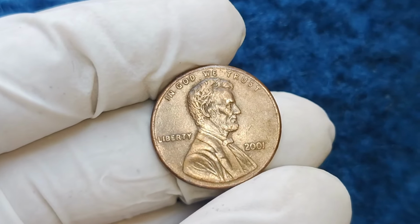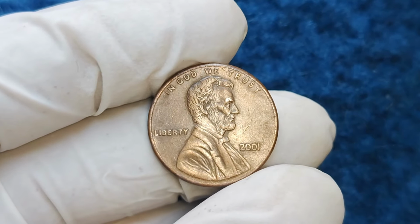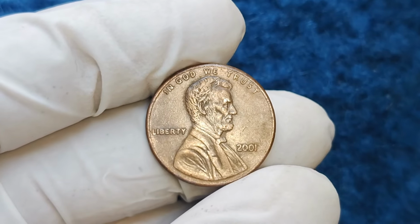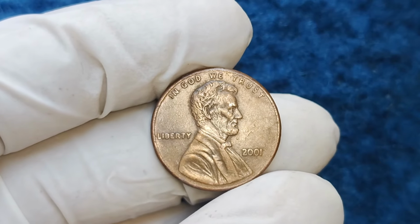There you have it. That little penny sitting in your change jar could be worth millions. The next time you get a 2001 no mint mark Lincoln penny, take a closer look. You never know, you might be sitting on a small fortune.